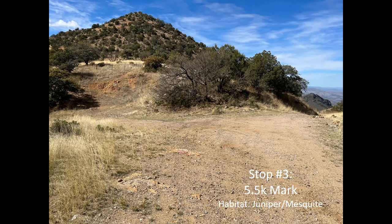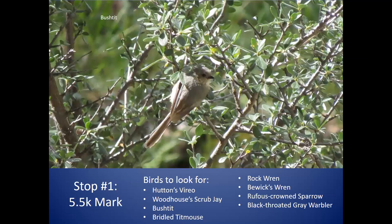So here in the juniper mesquite, it's a really good spot for bushtits. Saw lots of bushtits on Saturday. And bushtits, rufous-crowned sparrows, bridled titmice, there's Woodhouse's scrub jay. Surprisingly, this whole Montosa Canyon, Mount Hopkins Road area is really good for Woodhouse's scrub jay. We heard them a whole bunch from this point all the way up. There's also some Mexican jays that were down in the culvert area. So you get a couple different jays through here.